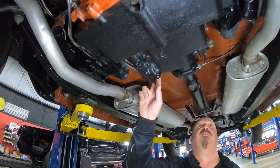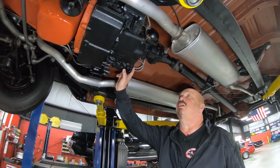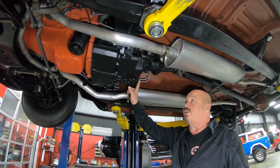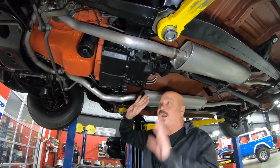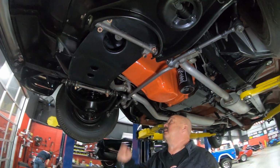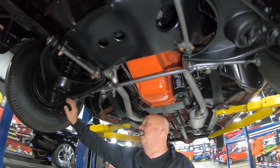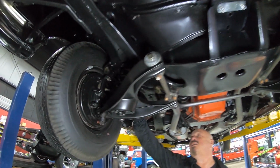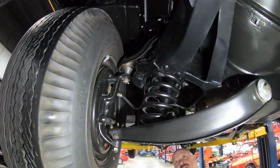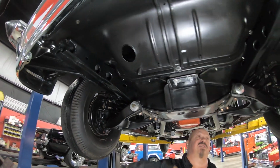Now the casting number on this cast iron Powerglide, it shows late 55, so it's a little early to be original, but it is date code correct. Under here, everything's nice and clean. Of course, the exhaust is still new. The steering gear, the guys will look at. The brakes, the guys will look at. You see new flex lines going to the brake cylinders there. Everything's looking good there. The cross member here is in great shape.